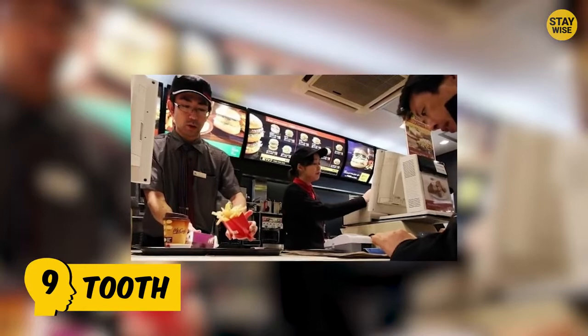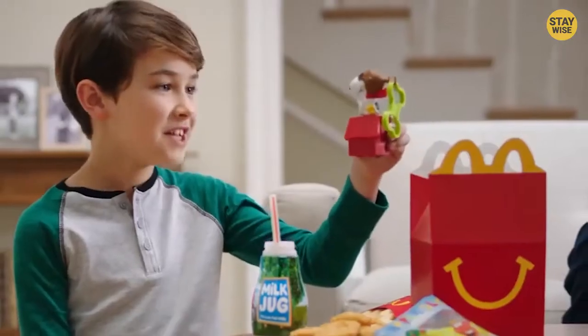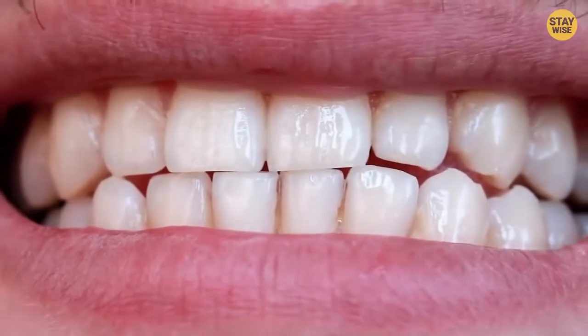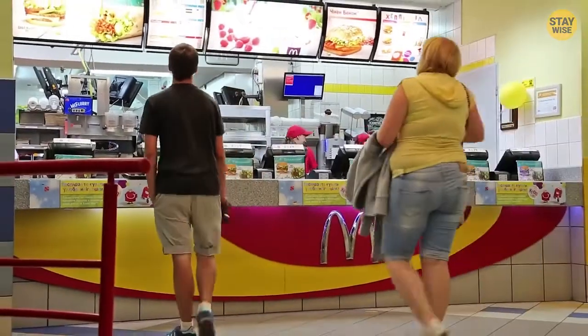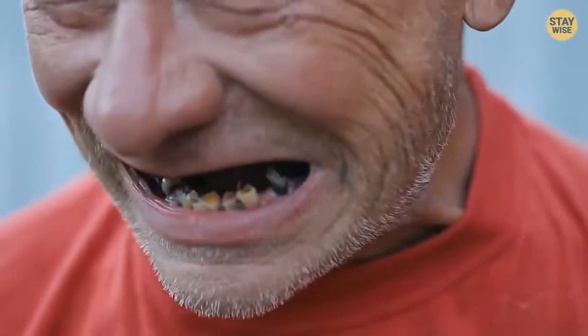Number 9, tooth. When you buy a McDonald's Happy Meal, you might expect to find a toy surprise. A teddy, a gadget, a cartoon character. What you don't expect to find is a tooth, or half a tooth, as was the case for this unfortunate customer in Japan. In 2014, McDonald's Japan were forced to hold a press conference after it was reported that a customer found a tooth in their French fries.